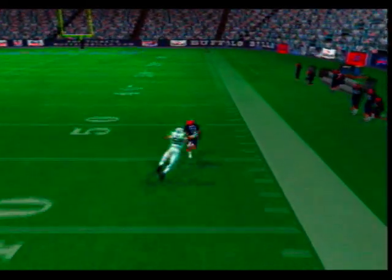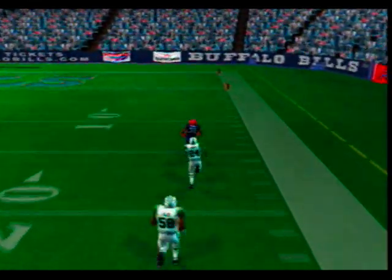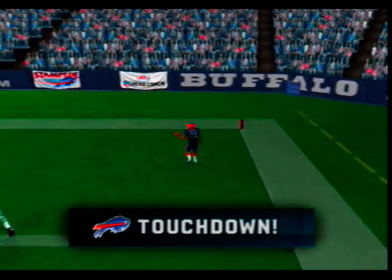Here comes the blitz. Rolling out to his right. On the move. The 40. The back breaks free. The 40. The 30. The 20. The 10. And he takes it in for the win.